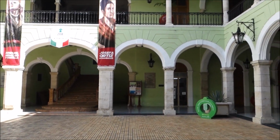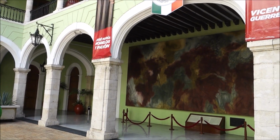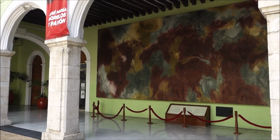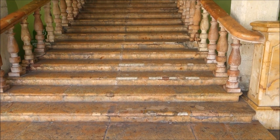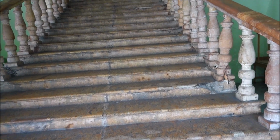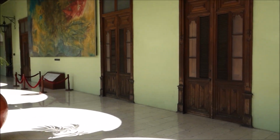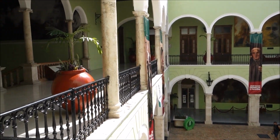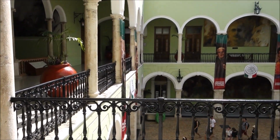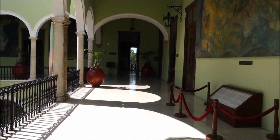This is the Governor's Palace. It was completed in 1892. Although this building is only 130 years old, it's on the walking tour because of the 27 murals painted on the inside by Fernando Pacheco, depicting the history of the Yucatan state. It's a gorgeous setting here. They have all the founding fathers and subsequent important Mexican patriots that are honored along the wall inside there, and posters.